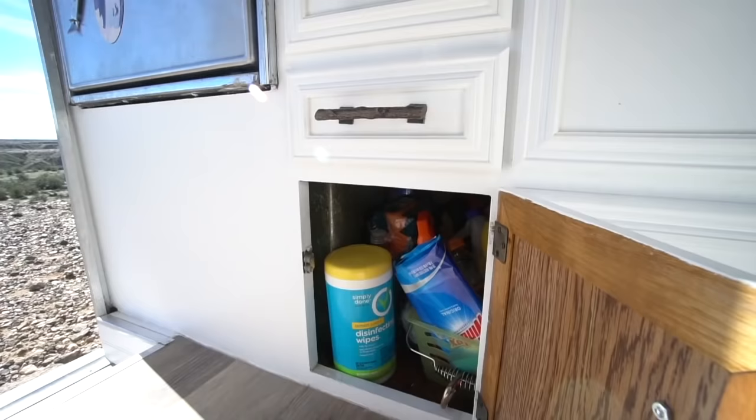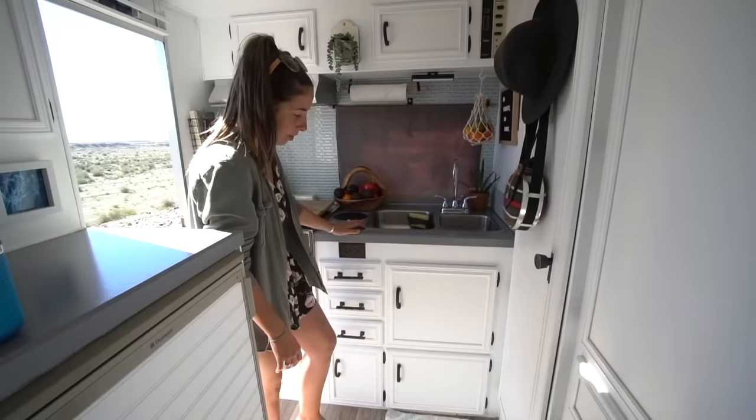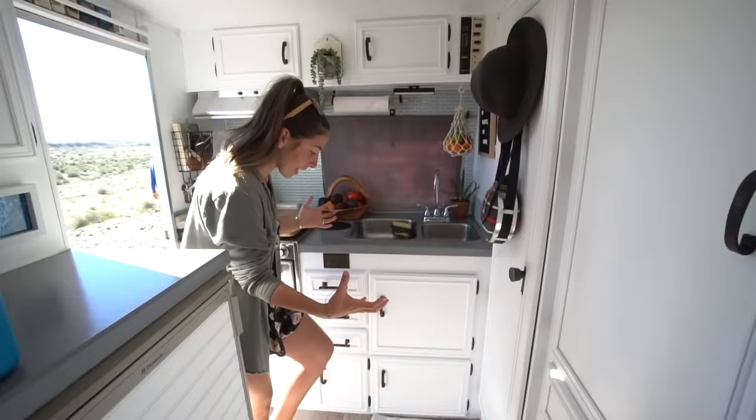This is cleaning supplies. Down here, I keep all my essential oils and big knick-knacky things because it's a lot of space. There's just a lot of stuff down there.